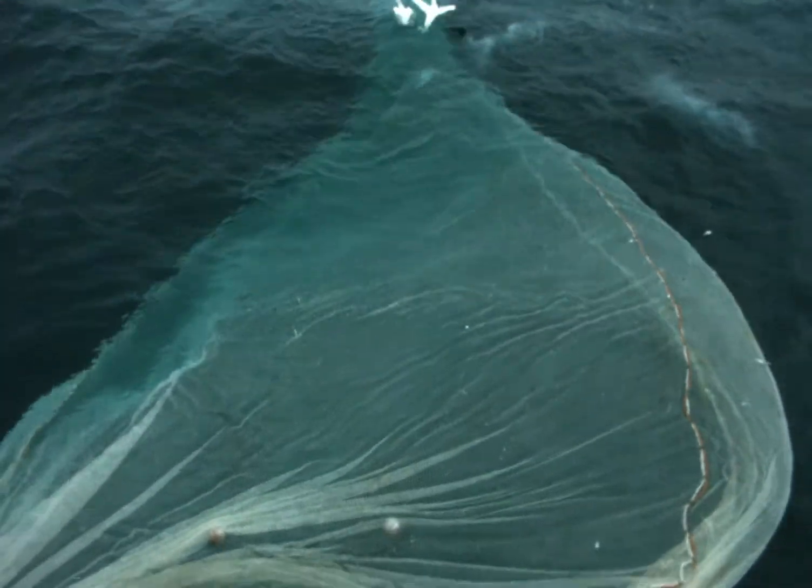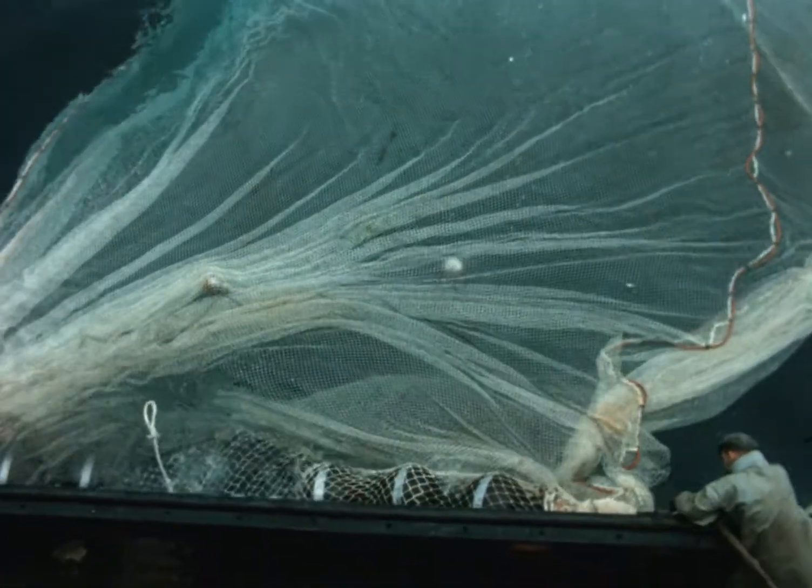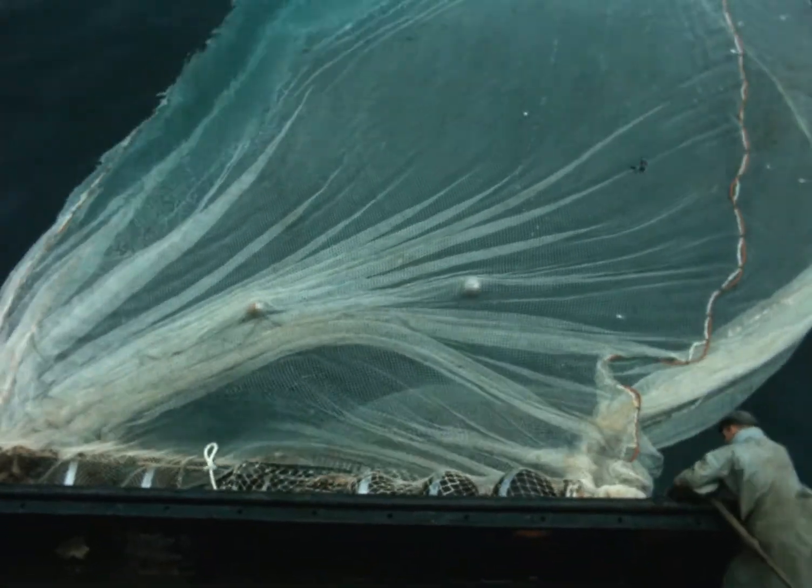Trawl gears have been used by fishermen for a great many years and have developed from simple beginnings into the complex equipment we now use.